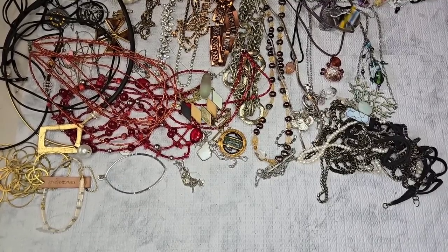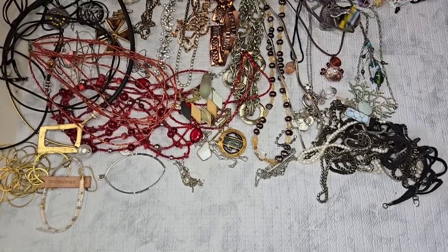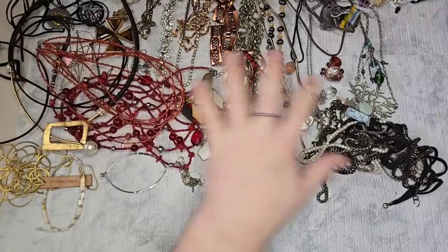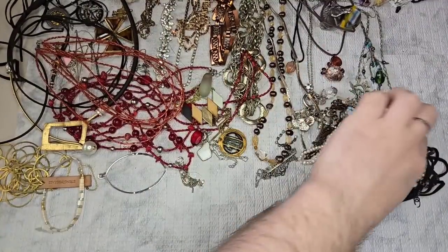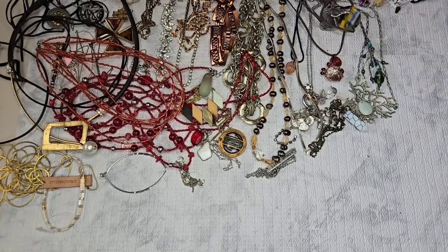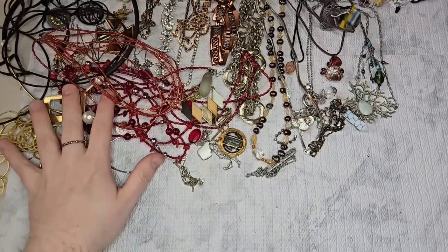All right, guys. This has, for you guys, been instantly. But for me, over an hour and a half later. That is how long it took me to untangle this mess. This is still super tangled, so I'm putting that to the side. But before I get into showing you what I got, which by the way, guys, there's some good pieces in here.